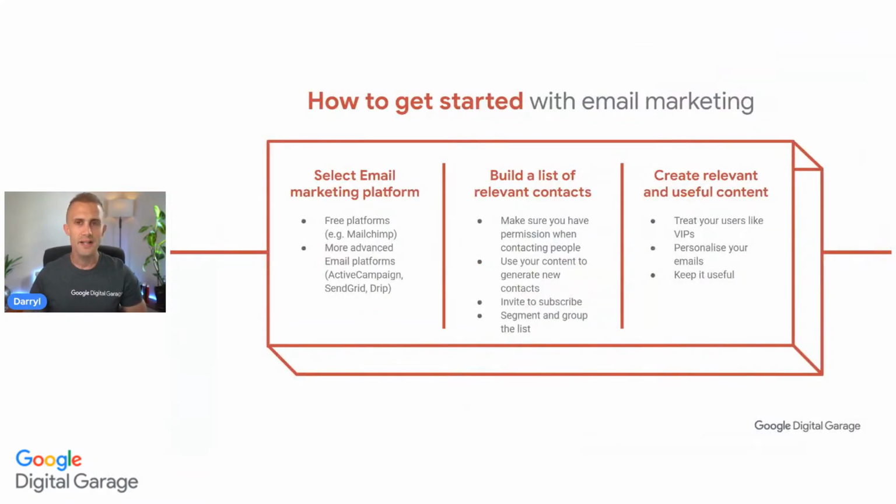So how do we get started? Start with a simple platform, something called MailChimp. Pretty sure Tessa will pop the link into the chat. MailChimp is a great starting point for beginners when it comes to email marketing and creating those campaigns. If you're looking for something a little bit more advanced, you want to jump into Active Campaign, SendGrid, or Drip. All of those are a little bit more advanced, but I'd highly recommend you start with MailChimp.